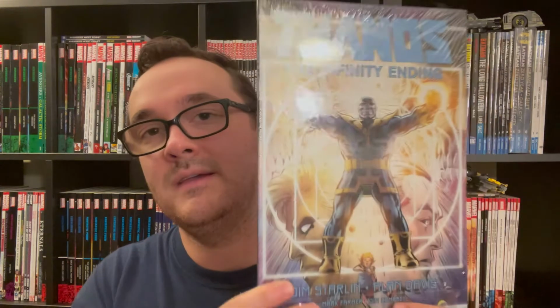The last book I got here was one that I've had all the other OGNs for, and now I'm just double checking to make sure that I don't have it. Yes, I don't. Okay, cool. This is the last one that I needed of the Thanos OGNs, which I have to put in order to make sure they're correct. But that is Thanos: The Infinity Ending.